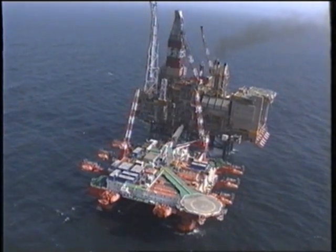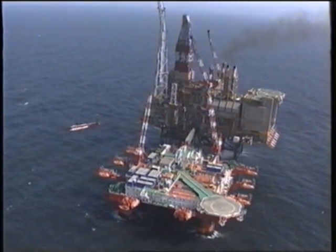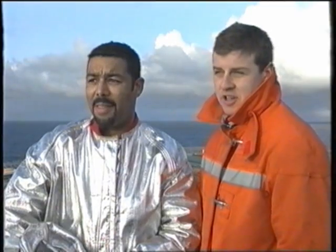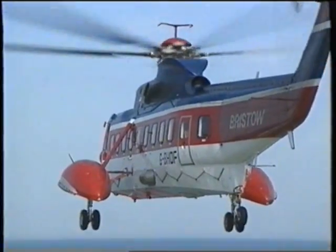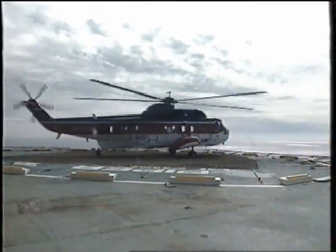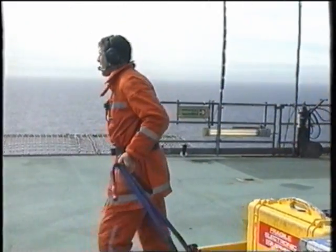On board. We provide the service for the whole area, which is from range 80 miles from Aberdeen up to range 120. And this is known as the Piper traffic area. My responsibilities are to take charge of the chopper when it's approaching the platform, responsible for passengers, responsible for the helicopter crew, and everything regarding chopper activities.